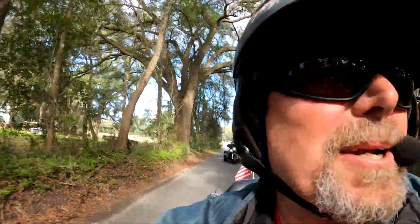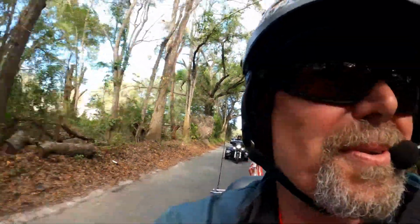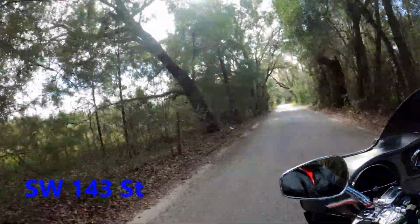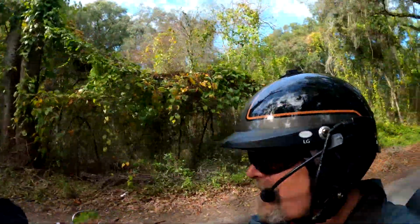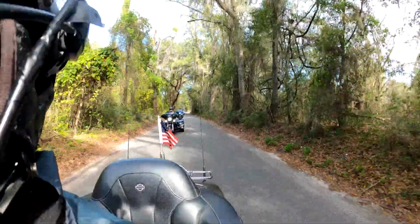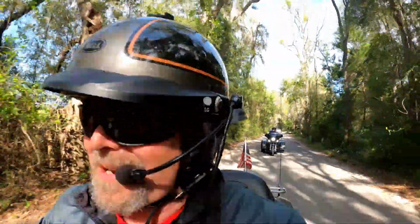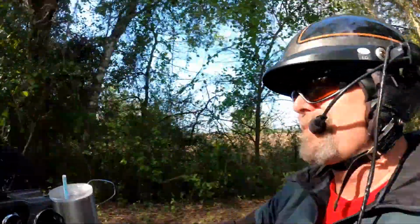Let's hope this baby don't turn to dirt. I'll lose my followers. Like I lucked out, it's hard top all the way. I was sweating that one.